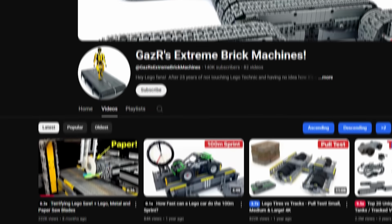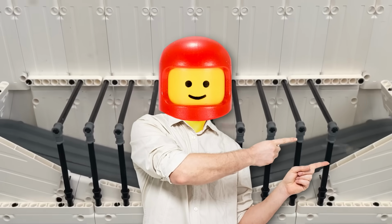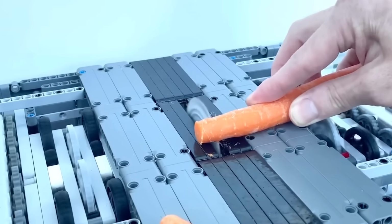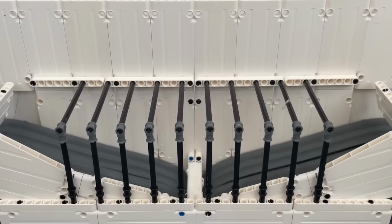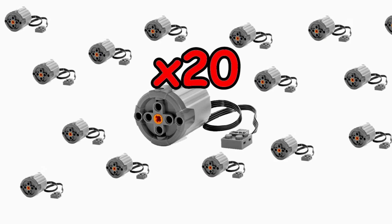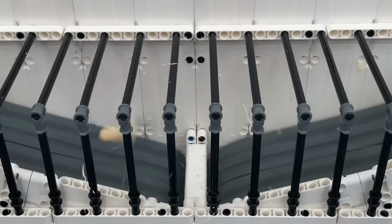Would you believe me that the same guy also made a working Lego crushing machine? Well, probably. I mean, who else do you know that's making a Lego table saw that can cut your finger off? The way this crushing machine works is something getting dropped on either side of it, and the 20 motors powering the tracks shoving the item into a super hard Lego piece over and over until it's completely crushed.